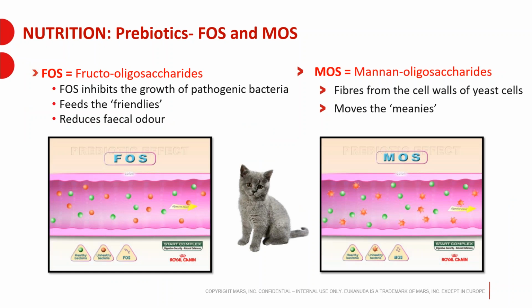So I just mentioned prebiotics. A lot of people think about prebiotics as being probiotics. They're completely separate and different. Probiotics are the bacteria themselves, whereas prebiotics are essentially the food that we give to the good bacteria that are in the gut. And there's two types of prebiotics: FOS and MOS. FOS, also known as fructooligosaccharides, provides an essential food source for the friendly bacteria within the gut. And they help to basically inhibit the growth of nasty bacteria. Another benefit of FOS is that it helps to reduce fecal odor.